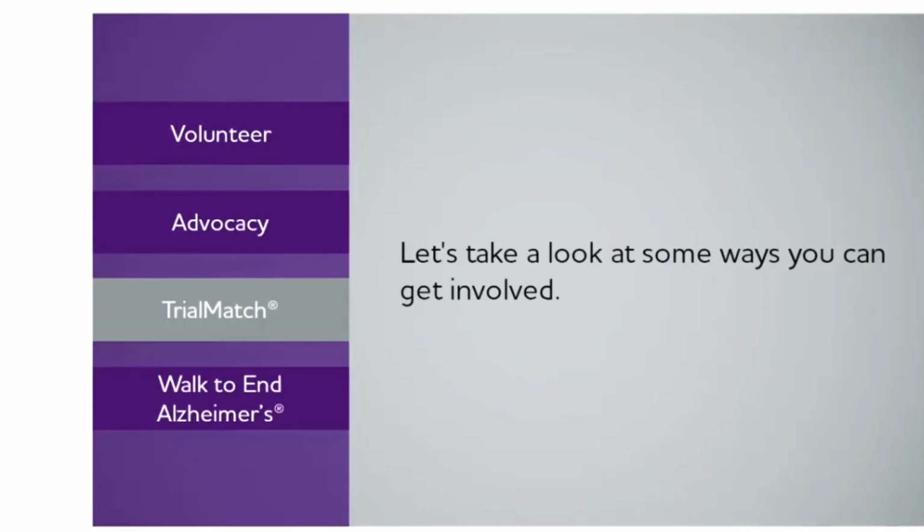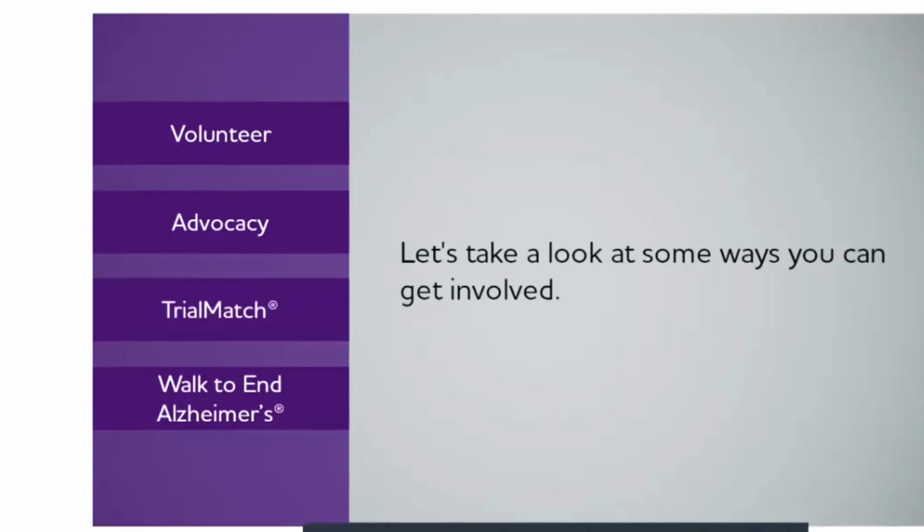There's also the Walk to End Alzheimer's. We're all very familiar with that, and it is a program that is very popular and very well regarded, and it's a way to raise money. There are other types of programs. There's another one called The Longest Day. And we know that as caregivers or people with Alzheimer's, it's a long day to take care of someone with Alzheimer's. So these are a number of ways that you can become involved.